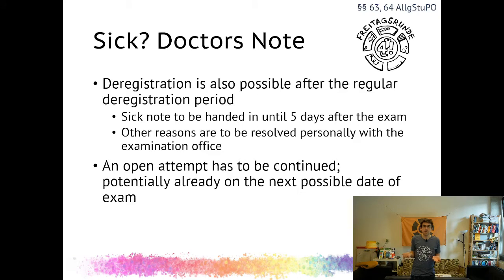If your attempt is open, for example, because it's a portfolio examination, this also counts towards portfolio examinations, the partial assignments that we've talked about earlier, then your open attempt has to be continued, possibly already on the next exam day. We'll talk about that later. There are multiple exam dates that usually have to be offered.